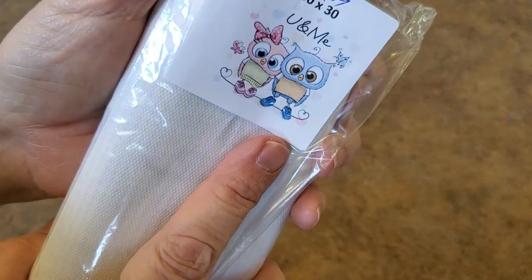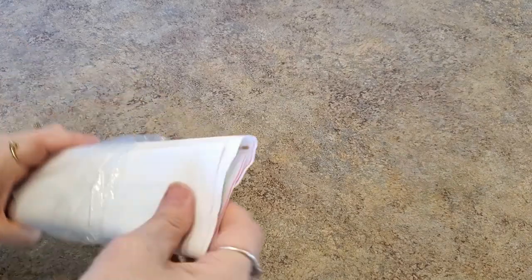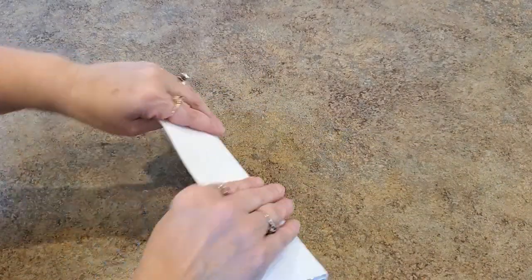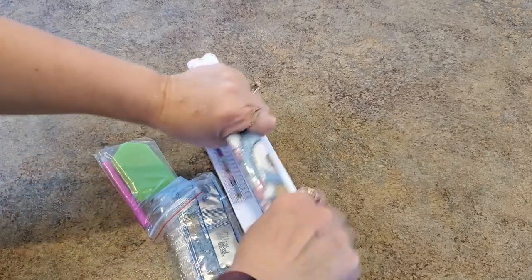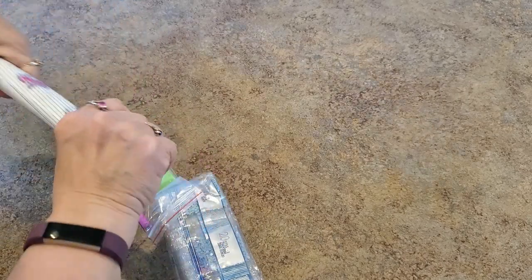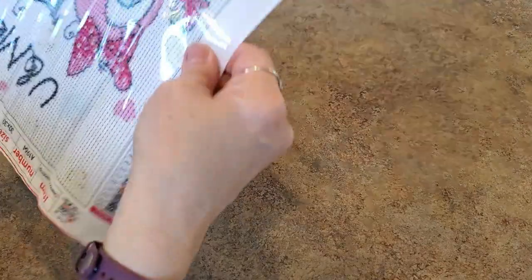Now, I like that on the outside, look, you can already see what it is. It's a 30 by 30, little owls. It says you and me. Cute, right? I'm excited when I hear about people licensing things, you know? So it's exciting. All right, here's the toolkit that comes with it, your basic toolkit. Here's our drills. Oh, I like that kind of drill. Yay.